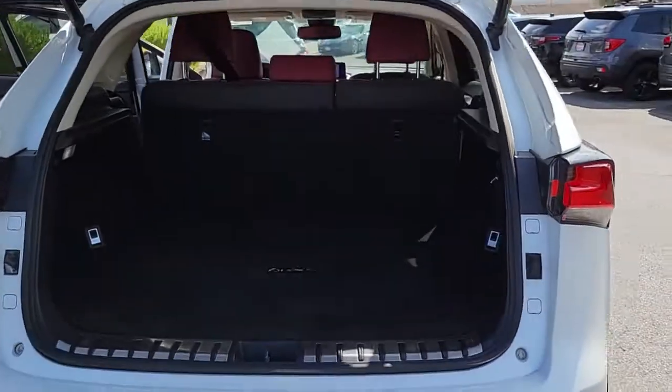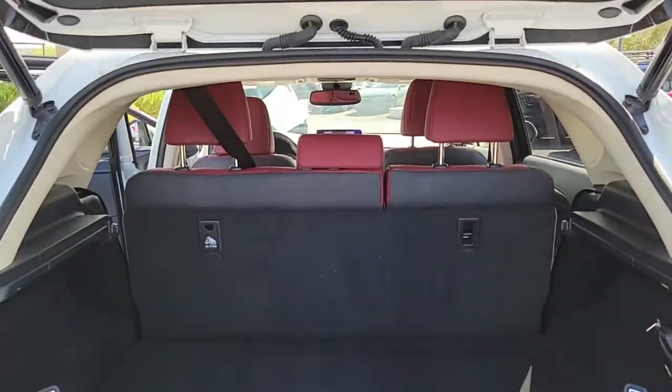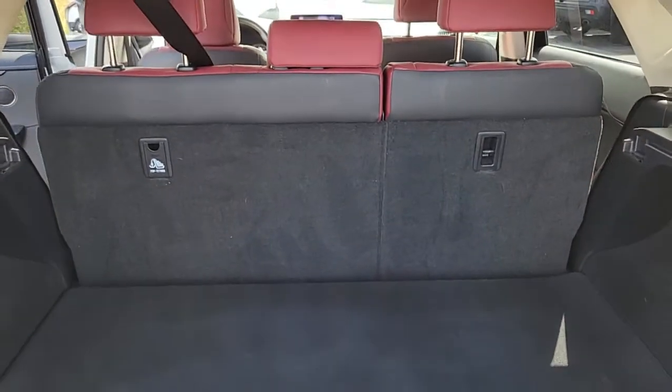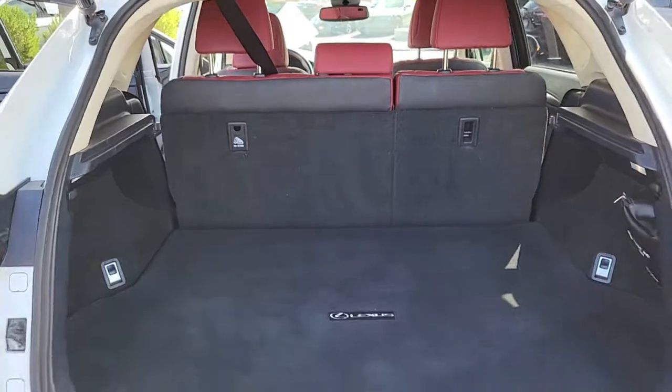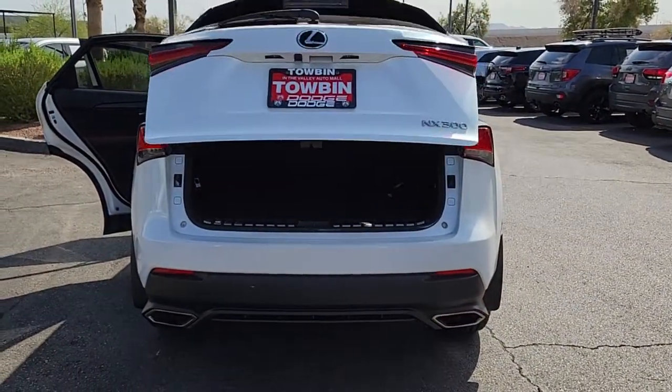Elevated ground clearance, ample cargo space, and the tech to keep you safe, connected, and entertained are at your command, all wrapped in stylish, sculpted good looks. These are just some of the great options this vehicle comes with. Bucket seats. Versatility meets style in this premium NX.